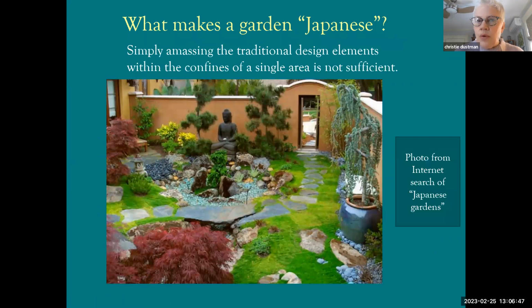So first of all, what makes a garden Japanese? When I Googled Japanese gardens, this is a photo that I found, and to me, it really exemplifies what is not a Japanese garden. Simply amassing lots of traditional design elements and objects and putting them in the confines of a garden area does not make a garden Japanese. When I look at this particular photo, I would give an A for effort. But I think what I'm seeing here is that the essence of a Japanese garden is missing.